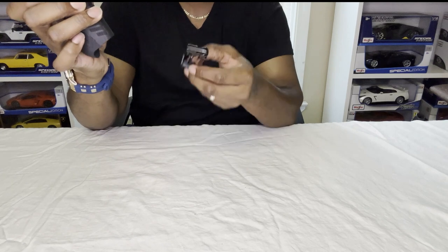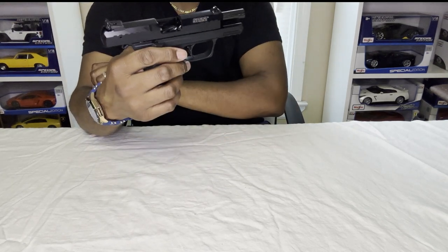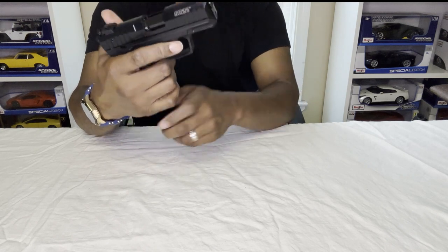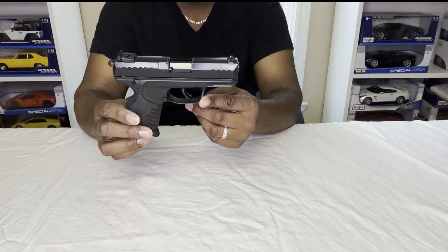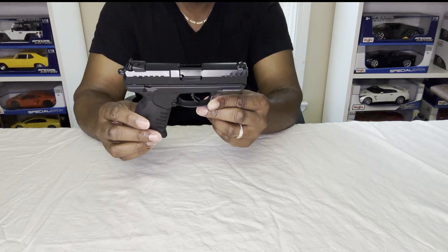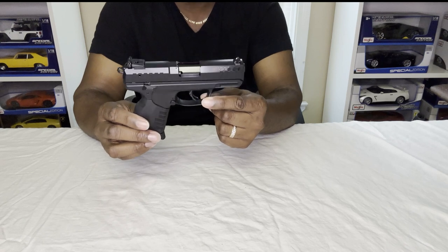So make sure we're empty. Good. Nothing in the chamber. All right. But yeah, this is another good one to have. I mean, you can use it for EDC, but you've got to be pretty accurate. You've got to hit someone in the right spot if you're going to take them down with this, because it's a 22.